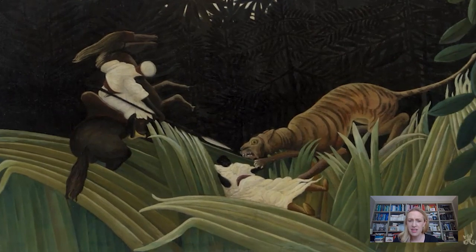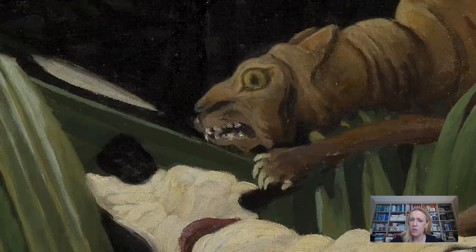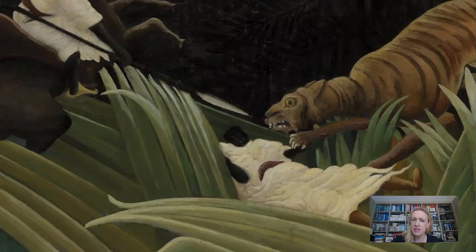And the action is pretty gruesome. We have two figures in white, one of whom is on horseback, being attacked by a huge tiger. And that tiger is really ferocious. It has a glowing yellow eye. It has its claws bared. It has its teeth all shown there. It's in full attack mode. Already we can see that the tiger has taken a section out of the stomach of one of these scouts. So really, we can see this is a moment of crisis.